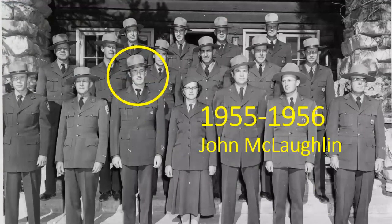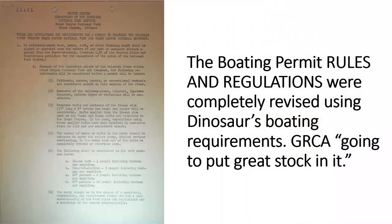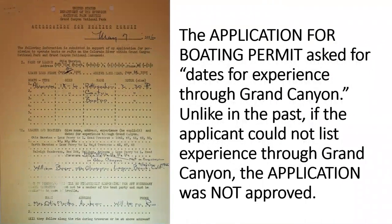John McLaughlin was reassigned to become superintendent of Grand Canyon National Park in the winter of 1955-56, and he rewrote the boating permits. They were completely revised. What McLaughlin did was have the permit ask for dates of experience through Grand Canyon. Unlike in the past, if the applicant could not list experience through Grand Canyon, the application was not approved. And right away, there are hundreds of denial letters for non-commercial river runners being denied permits because they have no prior experience going through Grand Canyon.